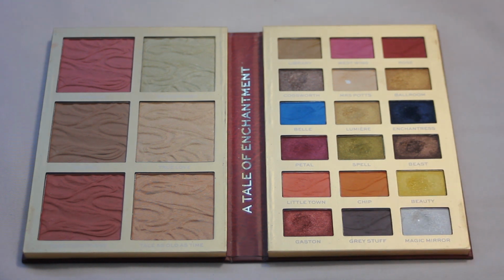And then Chip is just kind of a classic orange matte, and orange is one of my least favorite eyeshadow colors. There are definitely oranges in my collection that I like, but this just isn't really one of them. They both perform nicely, just color-wise, not ones I'm reaching for a ton.